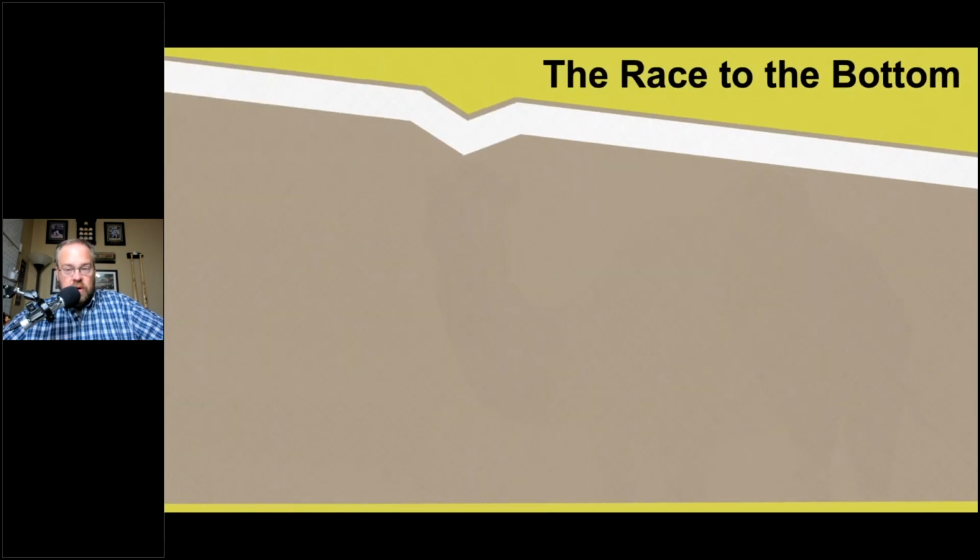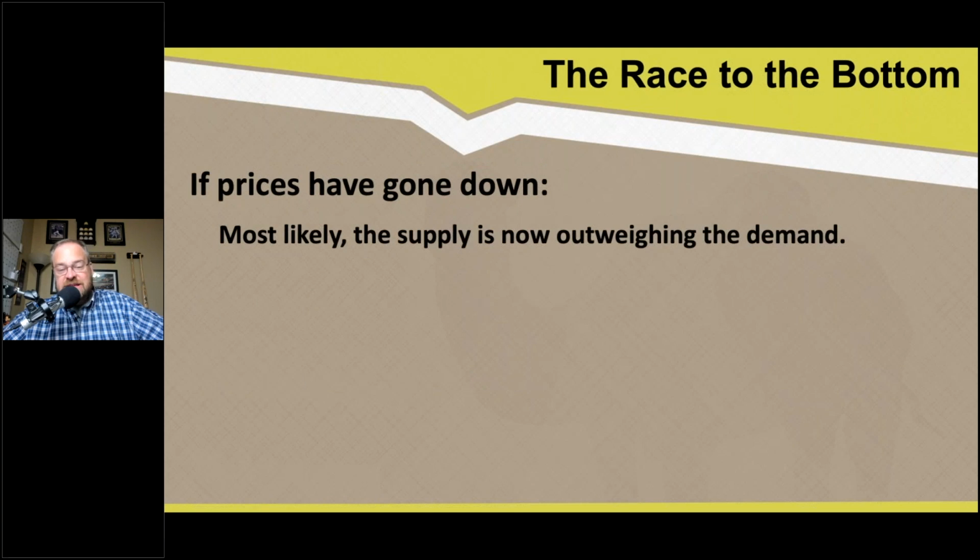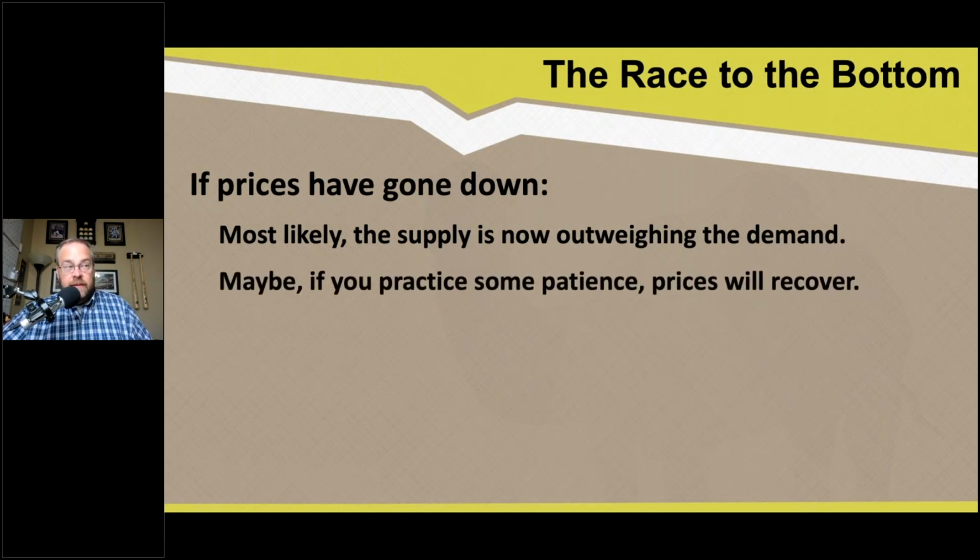So here's the situation. If prices have gone down, most likely the supply is now outweighing the demand. It's a simple supply and demand graph. If supply goes up and demand does not go up to meet it, then prices go down. When supply goes up, prices go down. When supply goes down, that's when prices go up, right? It's simple supply and demand. So maybe if you practice some patience, the prices will recover.